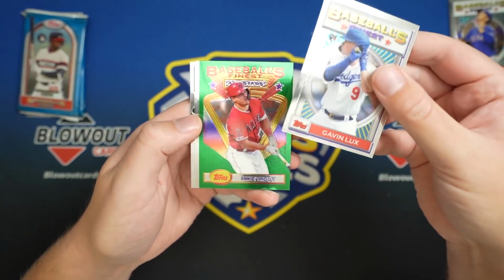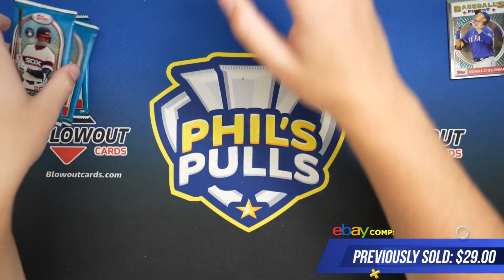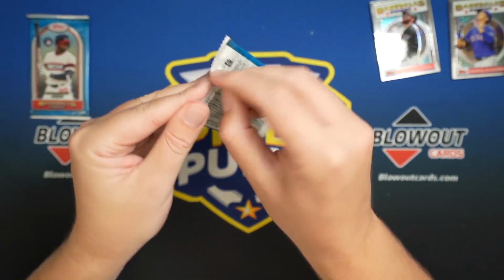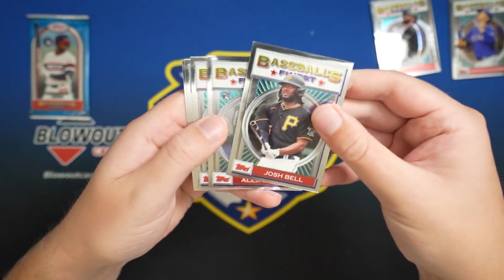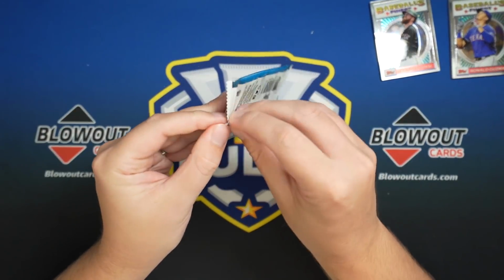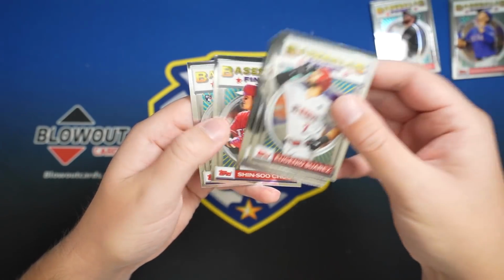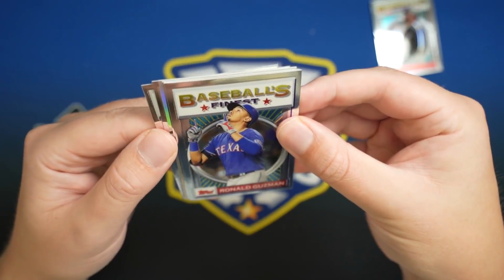Gavin Lux, rookie. Trout, that's a nice card. Keston, Goldie, Devers. And there's a gold. Set that aside. Josh Bell, Alex Young, Ryu, Story. No Robert thus far. And it looks like we just have a refractor and a gold. So we'll see what those are in a second. Chu and Chang. Let's see our regular refractor first.